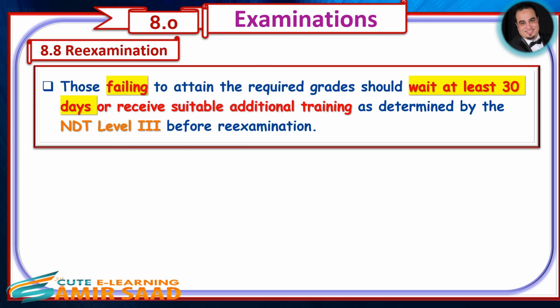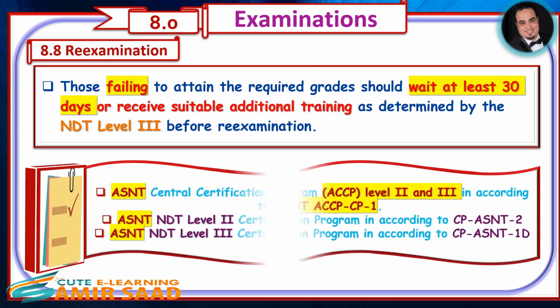Reexamination. Those failing to attain the required grades should wait at least 30 days or receive suitable additional training as determined by the NDT Level 3 before reexamination. Please note that ASNT Central Certification Program, ACCP, Level 2 and 3 is according to ASNT ACCP CP1. ASNT NDT Level 2 Certification Program is according to CP-ASNT 2. ASNT NDT Level 3 Certification Program is according to CP-ASNT 1D.